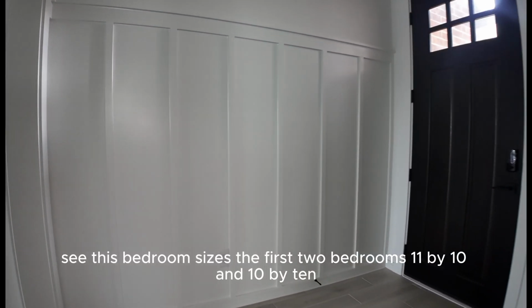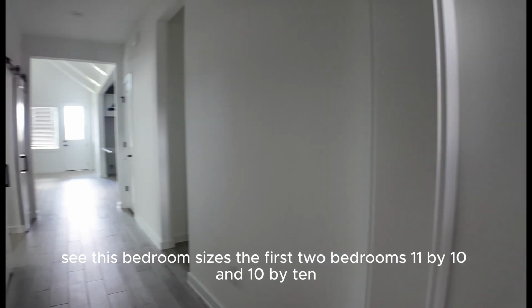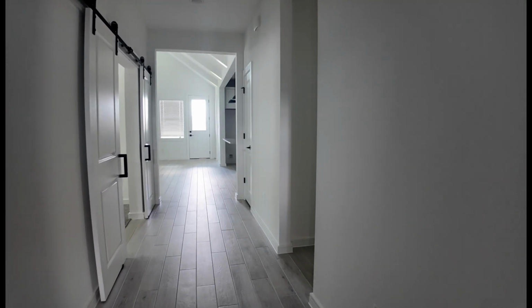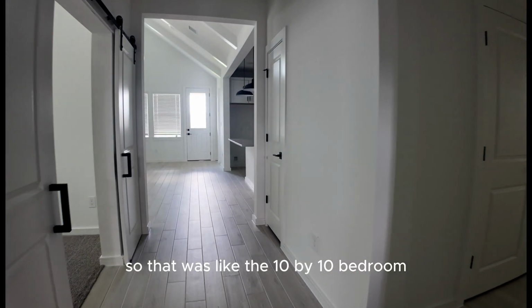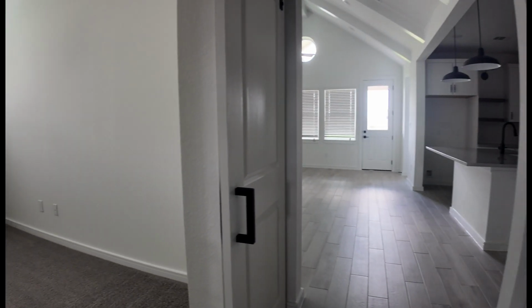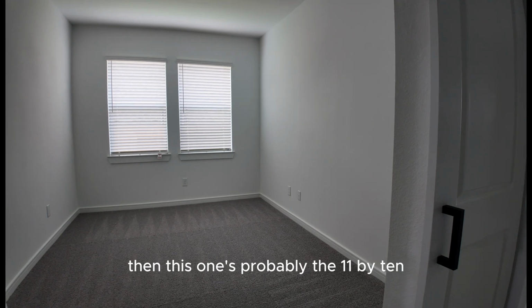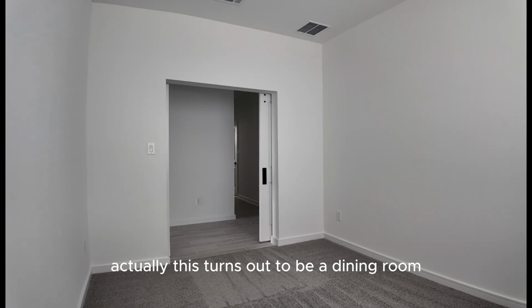Let's see if I can get some bedroom sizes. The first two bedrooms, 11 by 10 and 10 by 10. So that was like the 10 by 10 bedroom. And this one's probably the 11 by 10. Actually, this turns out to be a dining room.